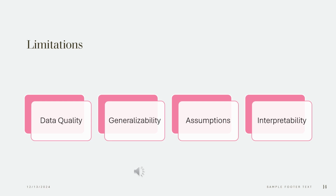So coming to limitations, here we have some of the limitations for our model, like data quality, generalizability, assumptions, and interpretability. First, coming to data quality, like missing data: while missing predictors, we assigned a value of 0. This may oversimplify complex relationships. And model assumptions: logistic regression assumes linearity, which may not capture all nuances. And generalizability: results depend on the dataset's representativeness, which may limit broader applicability. So acknowledging these limitations helps guide future improvements.